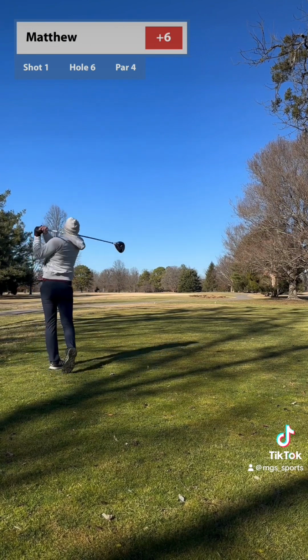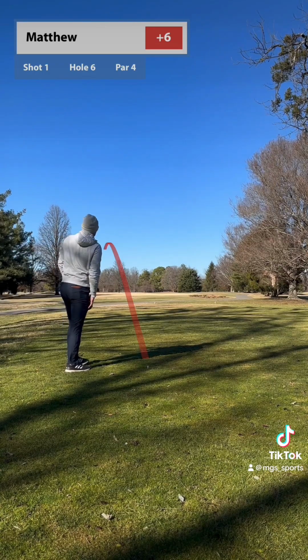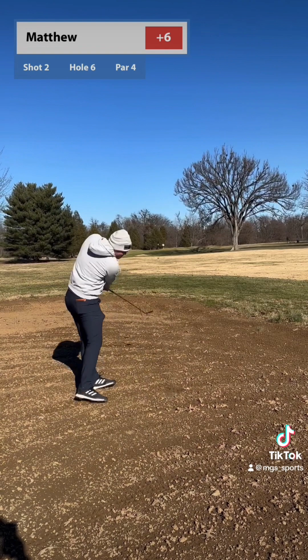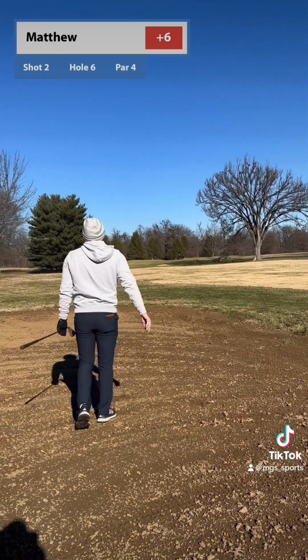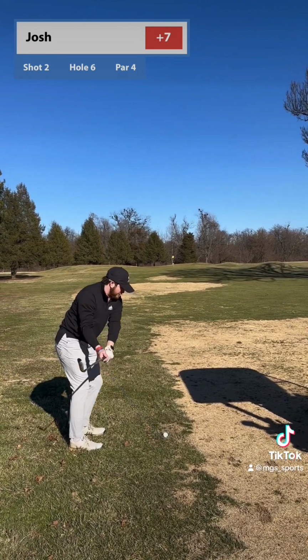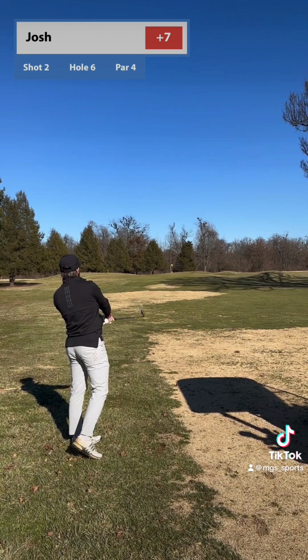I have a little pull here. Sees me just in another trap to the left side, but not a bad spot. Hit a decent little shot here going into the 6th green, but it's going to end up just left and just short of the green. Josh hits his second on the 6 and is going to find the green just left of the pin.